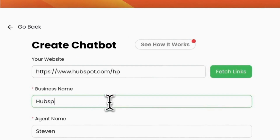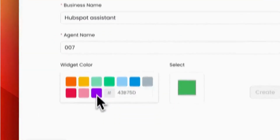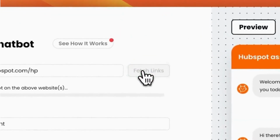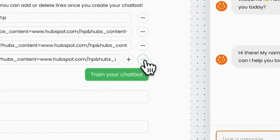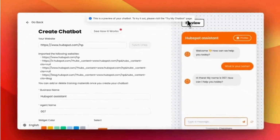This could be a link to your website or any other platform. Enter website link, enter business name, select agent name, select color, and other details. Once done, hit Fetch. And voila, your basic chatbot is ready.